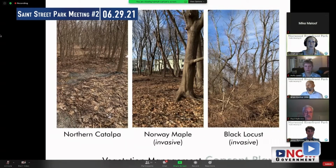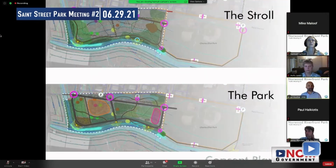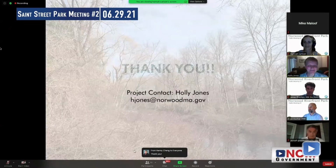In June, the Community Planning Group met via Zoom for another chance to hear feedback from the public. The project architect presented two plan designs, the stroll and the park. Conservation agent Holly Jones shares more details on the plans.